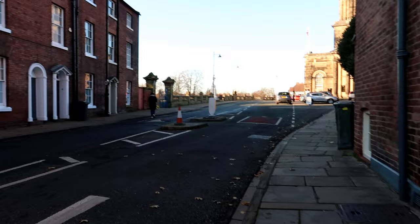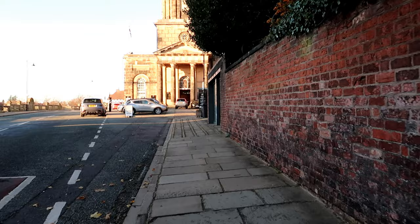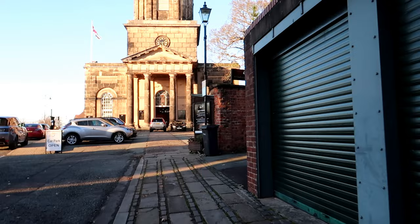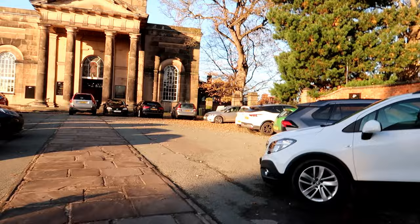Houses here are so lovely, aren't they? Lovely they are. So, St. Chad's Church. Look at this time, we know where it is, so we can just go to it. And it's really easy to find once you know.